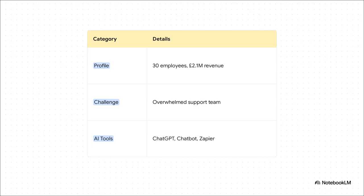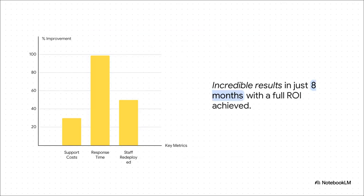Sound familiar? Their solution was to build a smart, targeted AI stack. And the results? Well, they were honestly transformative. Just look at this. They slashed their support costs by 30%. Their response time went from a full day down to 2 minutes. Can you just imagine the impact on customer happiness? And they got their entire investment back in just 8 months. That right there is the power of a smart AI stack.